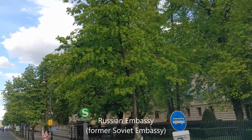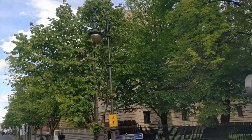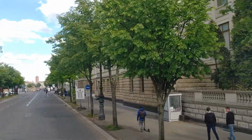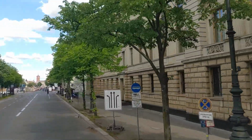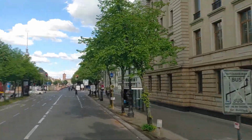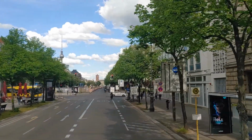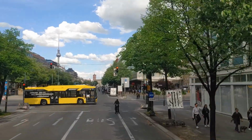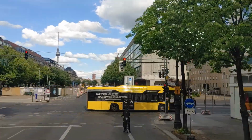And here on the right side of the road we have the biggest embassy in all of Europe, the Embassy of Russia, which was built in the 50s as the Embassy of the Soviet Union. Here in East Berlin, in the former Soviet sector, and so they had to show who the boss is in this part of the city, or even the world.